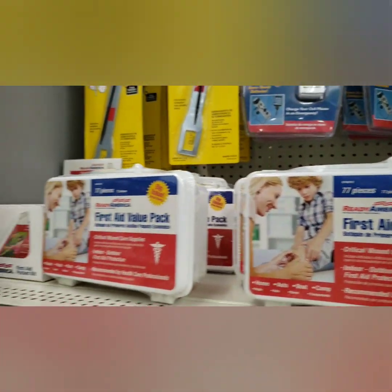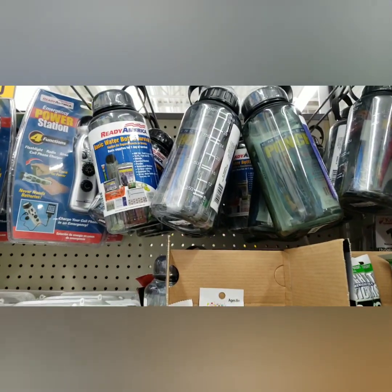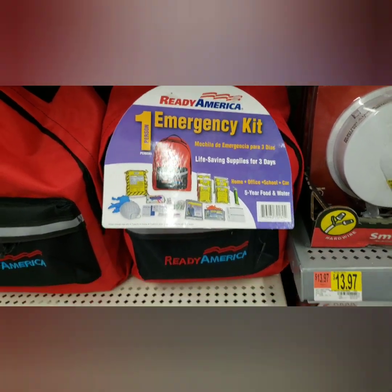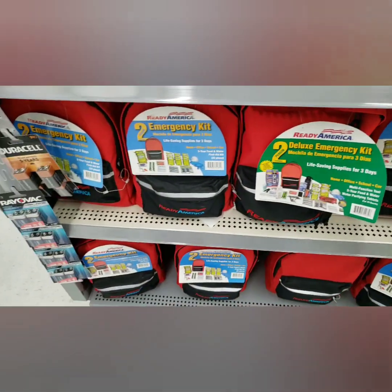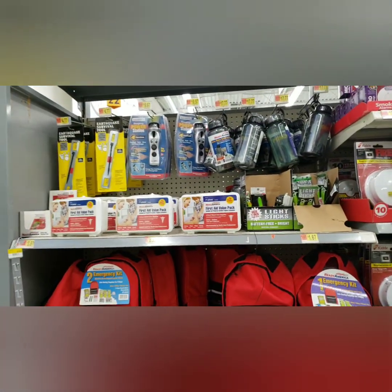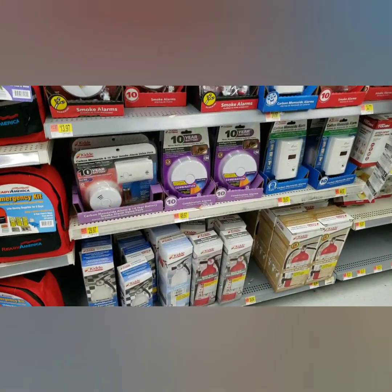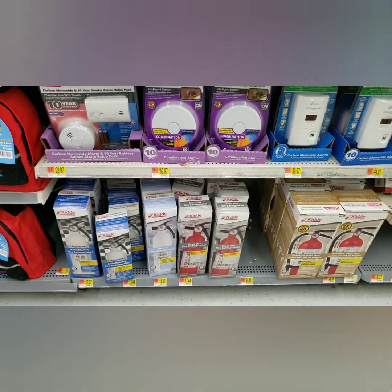Some first aid value packs, some light sticks, some basic water bottles, and these backpack kits for 1 person for 3 days, 2 persons, etc. So you guys get the gist. This is just the aisle with the smoke alarms in Walmart. And right next to them is something important, which is the fire extinguishers.